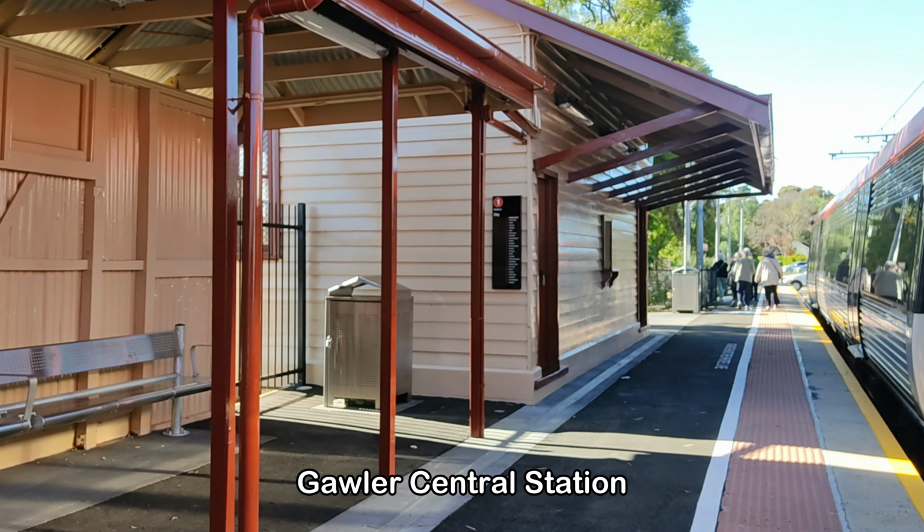The Gawler Lions Club has adopted this station for restoration works. It now houses an art gallery showcasing local artists. This station also plays host to the weekly farmers market on Sundays. Now you see why I love living here?